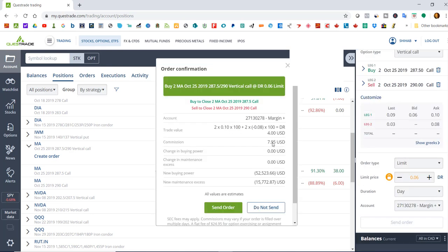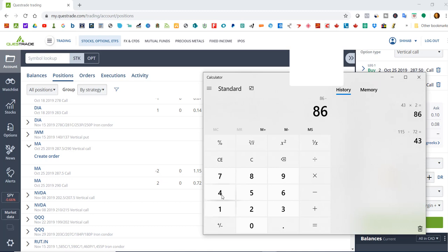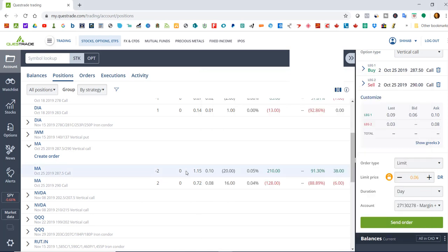So you see there's no bid. It's showing here $4 if I want to close it, plus commissions of 8. So let's just see if it's worth it. I'd close it for 4 minus commissions in and out of $16. I'd be left with a $66 profit. So it's not bad. So basically I'd be spending about $20 just to avoid risking or losing the max loss, which is the difference between the spreads, 287.5 and 290 times 2, so $500.